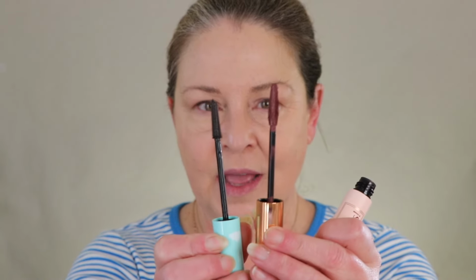Okay, Sweet also sent me this mascara, also brown. So you know I'm totally into the Charlotte Tilbury, which I love, love, love. I love the lashes it gives me, but it does have a bit more red in it. This is a true brown, and this is a little bit of a red brown. And on some people, it could make them look a little bit rabbity. So let's give this a try.